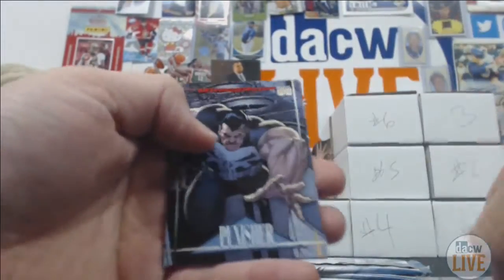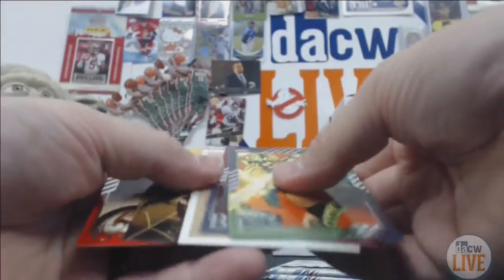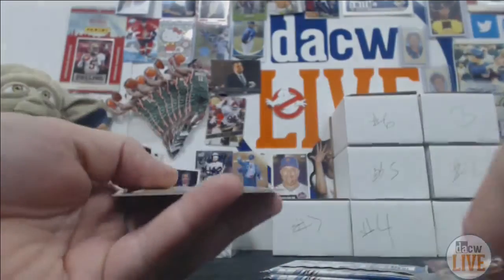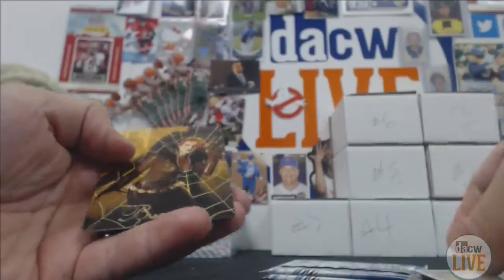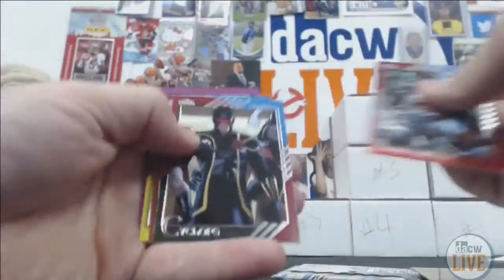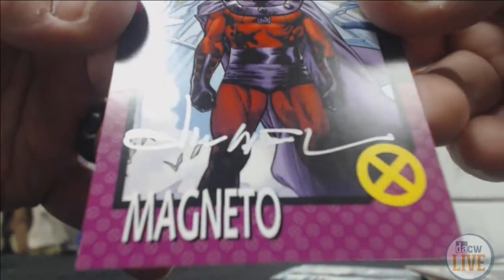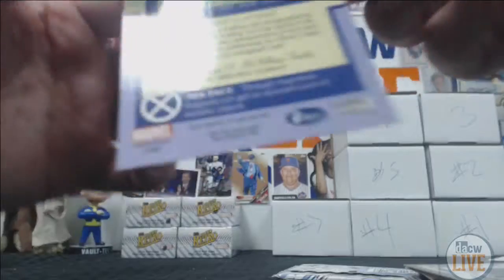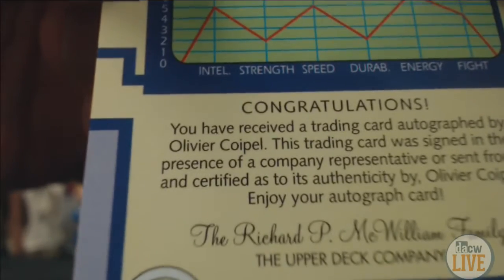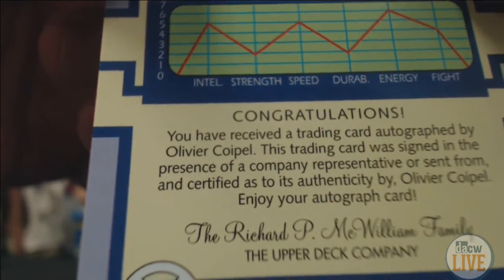Punisher and Apocalypse Metal. Old School Jean Grey and Black Widow. And we got Magneto card with an auto on it. Oliver. Or Olivieri. Yeah, probably Olivieri.